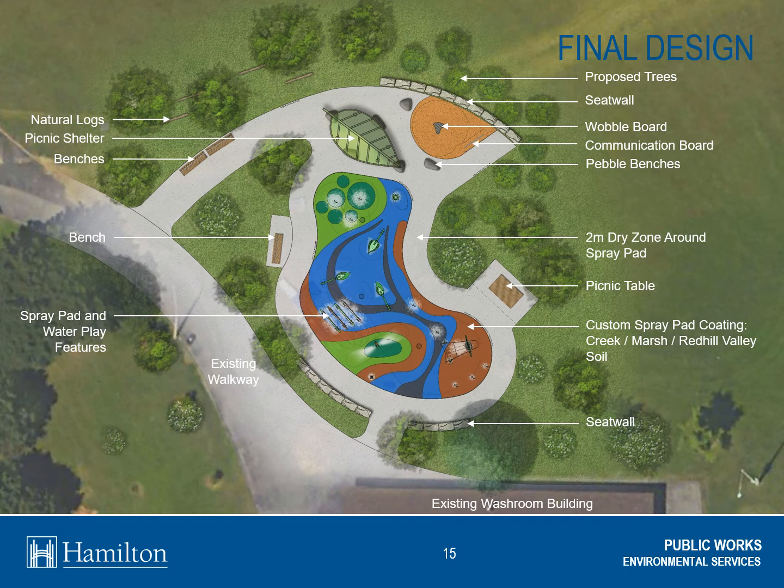This slide shows a plan view of the final design concept. If you need more time to review the plan, please pause the presentation at any time using your media control buttons. There are 2 main components of the design, the spray pad with water play features and the surrounding dry area. The spray pad is proposed to be constructed of concrete that will have a custom color coding applied.